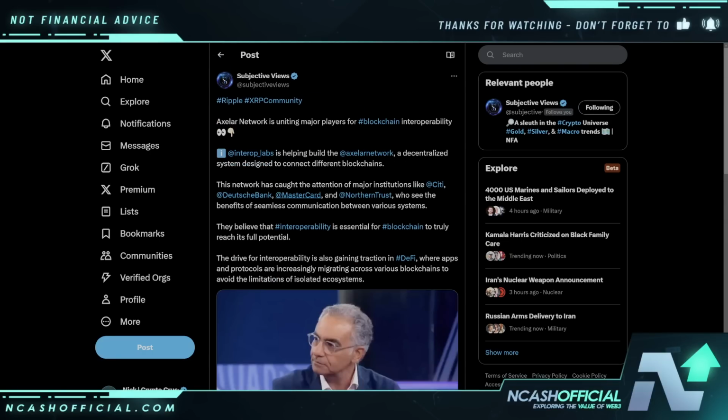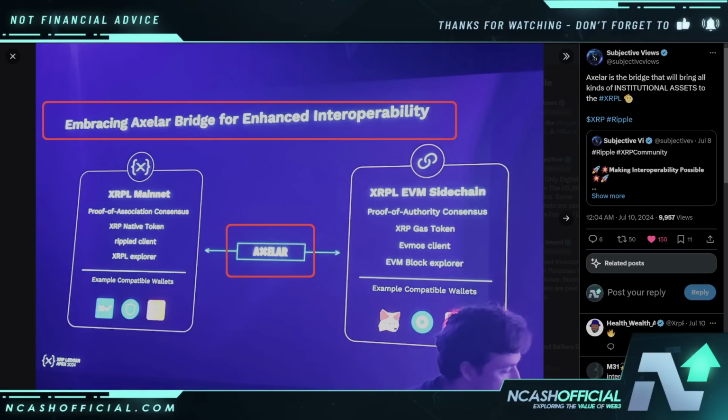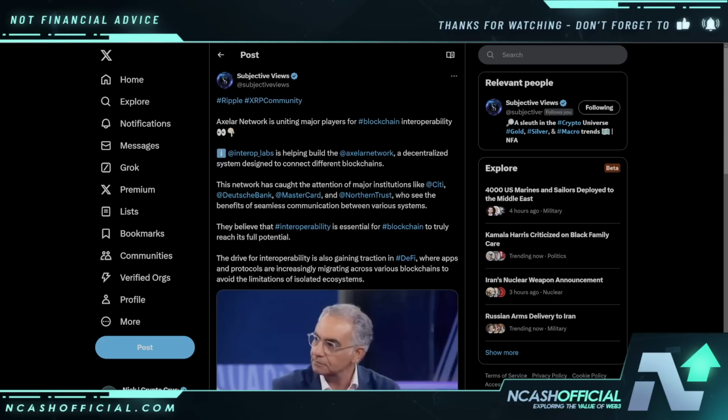Now, outside of this, we also have a new video from Axelar. Again, Subjective Views posted this. I also have this image over here of Axelar and how it embraces the Axelar bridge for enhanced interoperability around the XRP Ledger. But here we have Axelar Network is uniting major players for blockchain interoperability. This is so crucial. I've talked about Quant on many occasions. I love what Quant's doing. It's connecting private networks to the DeFi and DLT space. When it comes to Axelar, it's connecting all of the public networks together. I love what Axelar is doing here. They're uniting major players for blockchain interoperability.